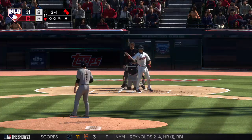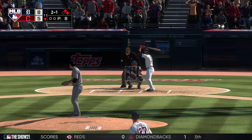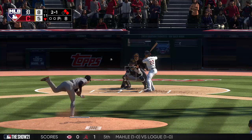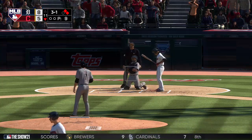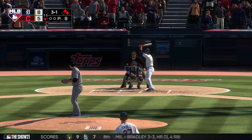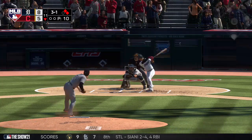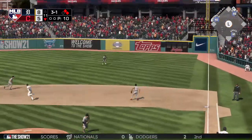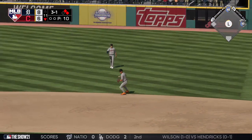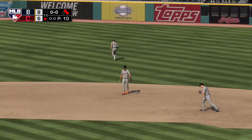Fooled pretty badly there as he reaches to poke this one foul. A little too tall that time. 3-1 now. If he concedes the walk here, he's in real trouble of giving up a big inning. It's not all that bad yet, but dealing with the bases loaded will make it pretty tough to wiggle out of. And that's through into right field for a base hit.